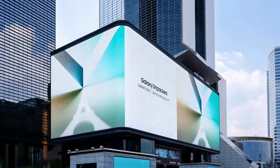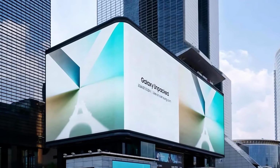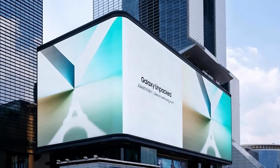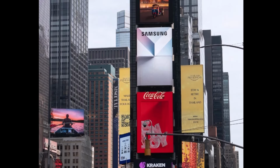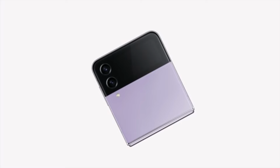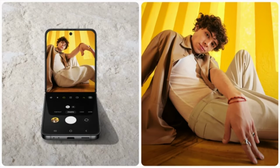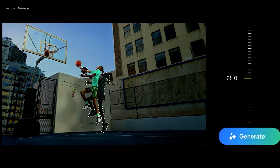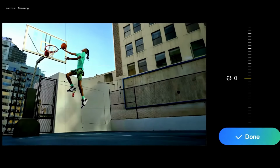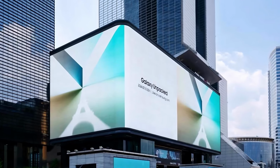Samsung is gearing up for its big Galaxy Unpacked event next week, and they're already teasing it in a big way. Giant digital billboards are popping up in major cities like New York, Dubai, London, Bangkok, Warsaw, Tokyo, and Seoul. These billboards are promoting the launch of the highly anticipated Galaxy Z Flip 6 and Z Fold 6 foldable smartphones with the message "Galaxy AI is here." This hints at some exciting new AI features that first appeared on the Galaxy S24 series earlier this year.